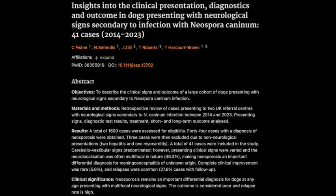Speaking of getting a clearer picture, I know MRI is often used in neurology. What did the MRI findings show in these dogs? What did the scans reveal? Well, MRI was done in most of the cases, and often it did show changes that matched the dog's neurological signs. So if a dog was showing cerebellar signs, you might actually see abnormalities in the cerebellum on the MRI. Makes sense, right? Right.